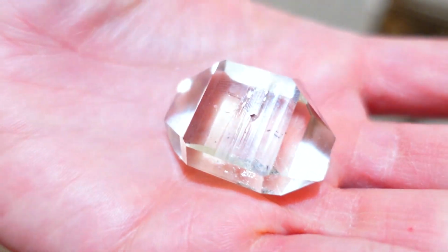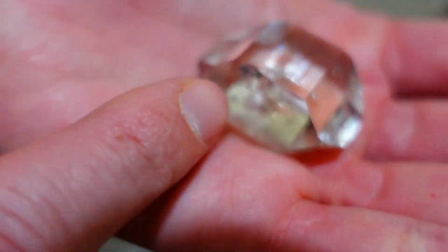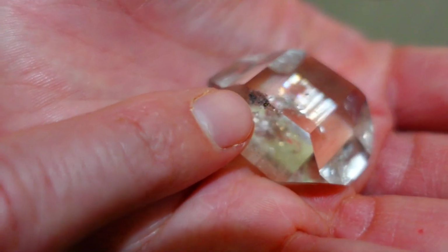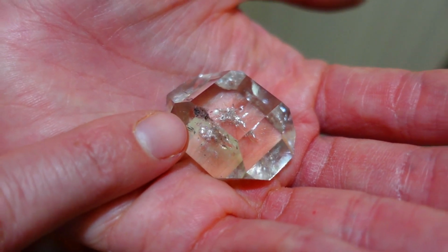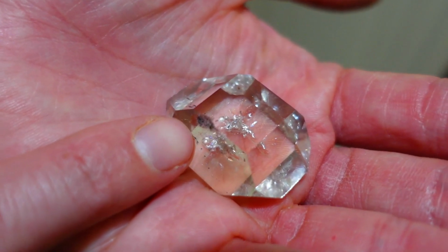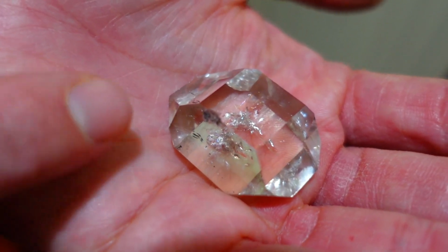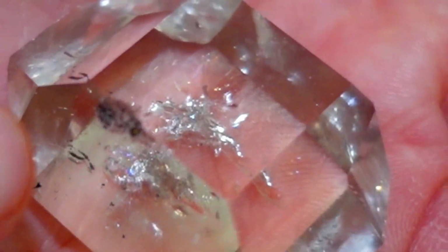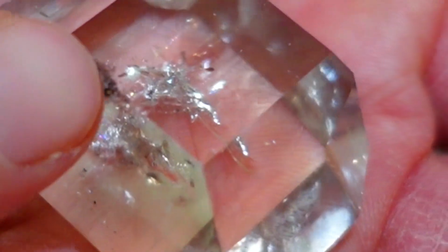So when you look at this, that one's got it, dude. When you look at this Herkimer, look at the only contact there is. So that's an example of contact. You see this right here, but it's not damaged. It doesn't mean it was broken. This is where it was connecting to host rock, but it's still crystallized. If you were able to really zoom in there, I can probably shoot in a bit further in the editing with a loupe, you'd be able to see that that's natural contact.